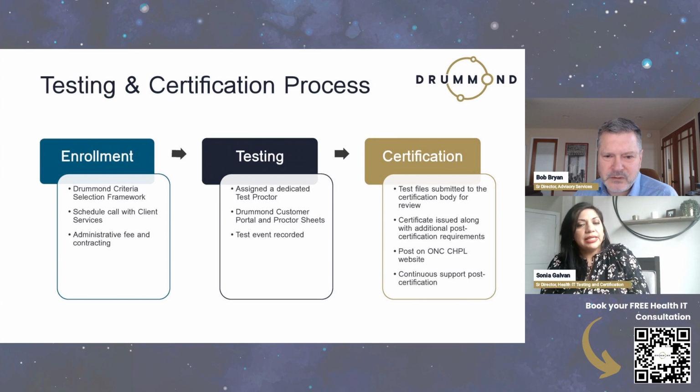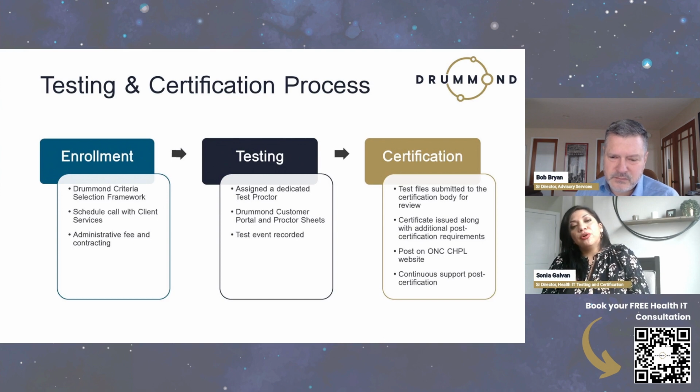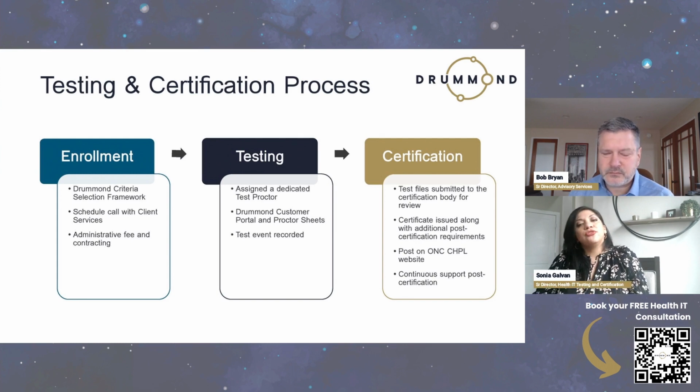Once enrollment is complete, then our developers, again, are assigned a dedicated test proctor. That proctor is a resource to ask technical questions prior to testing. It's the same person who's going to be actually testing the product. During the test event, the proctor will provide a meeting link and actually record the test event session. That recording, along with any test files and test tool validations, are then passed over to our certification team for review once all testing is completed. So the certification body reviews all the test artifacts, and if everything is in order, the certification will be approved.